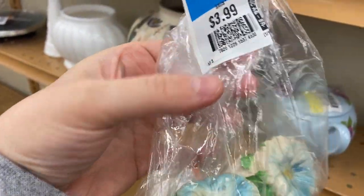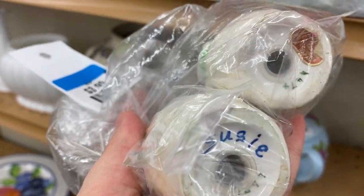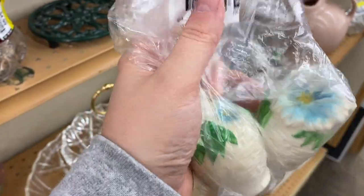These are pretty shakers. They are marked Lufton. Right there. Looks like they were Susie's. But I don't know how they would resell, and they're not my cup of tea, so I'm gonna put them back.